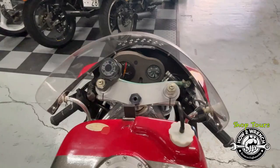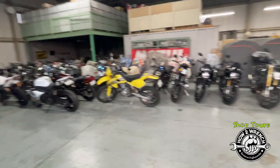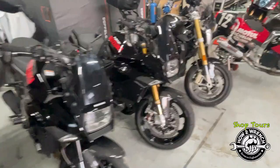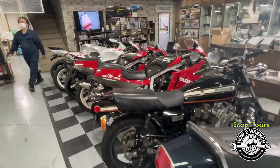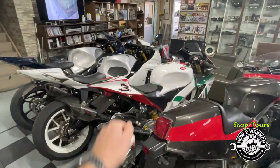So I'm at a place called Bright Logic, and this is a former Yoshimura mechanic. I'm sure there's a lot to see in here and talk about, but look, there's a couple of the new Katanas. Wow. Oh, look at this one, Olin's. Looks like it's super tricked out. So awesome. Limited edition. English card. Oh, English. Thank you. What do we got here? Everything's so wild.